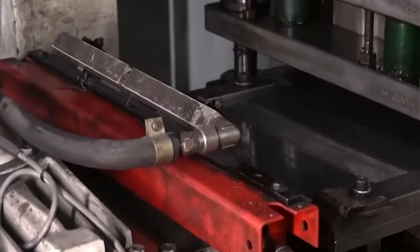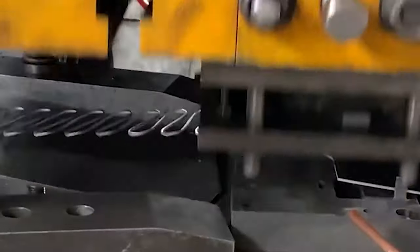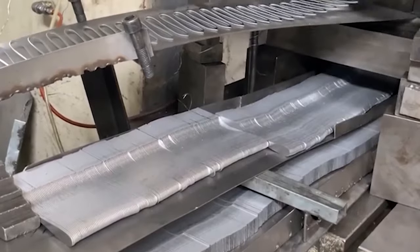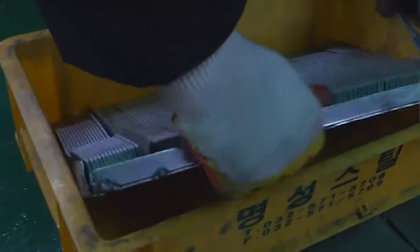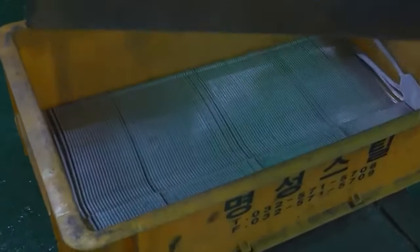In this video, we will show you what a wonderful process fork production is. The first step begins with selecting high-quality metal, usually stainless steel. This metal is cut and pressed to form the shape of the fork.